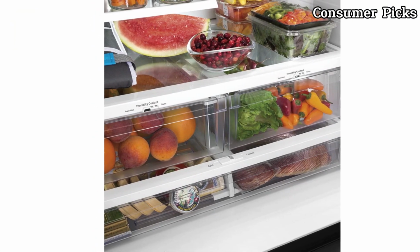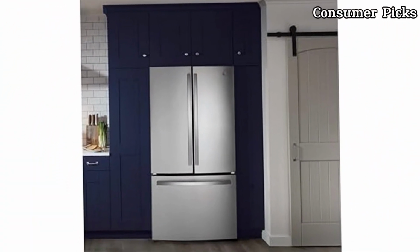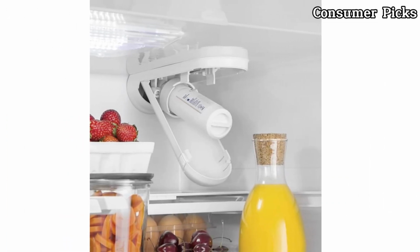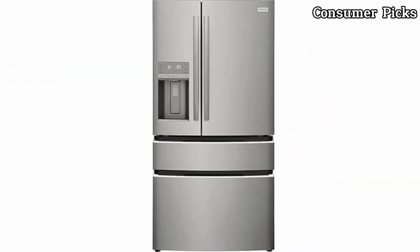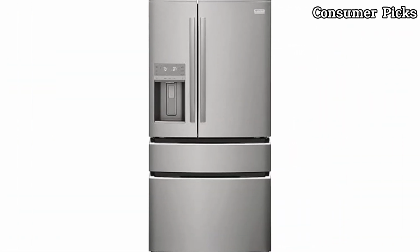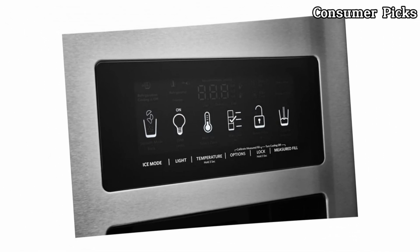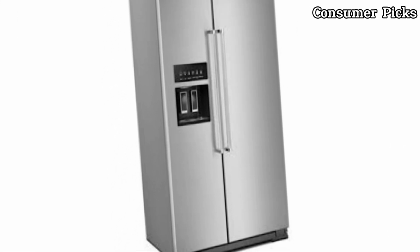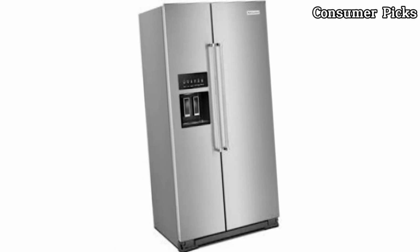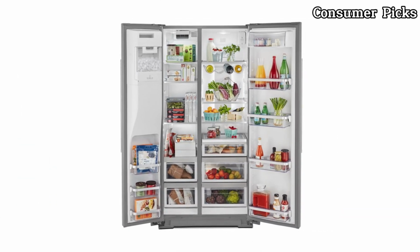The refrigerator features a sleek stainless steel finish, which not only looks great, but is also fingerprint resistant, helping to maintain its clean appearance. The exterior ice and water dispenser is another convenience, providing chilled water and ice at your fingertips without having to open the door. Inside, the LED lighting illuminates every corner, making it easy to find what you need, even in low light. The Fresh Seal Crisper drawers are designed to keep fruits and vegetables fresher for longer, while the temperature-controlled pantry drawer allows you to customize the storage for deli items and snacks.